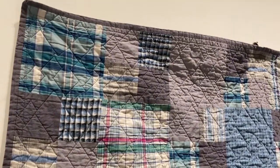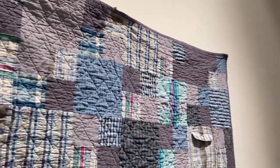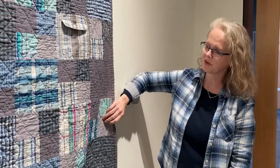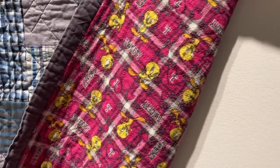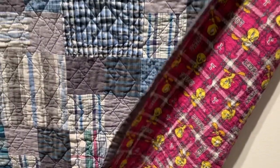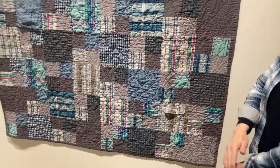So the backing of this quilt is also a plaid. Dad loved to wear plaid. He always wore plaid shirts. And so these are all from his shirts. And the backing is a pink plaid with Tweety Bird in honor of my stepmother who passed away last November. I created this quilt for her and now I get to enjoy it as well.